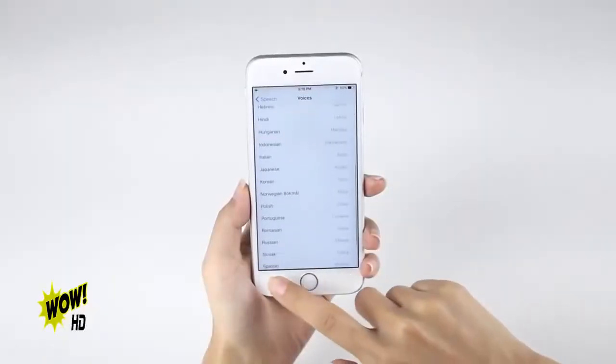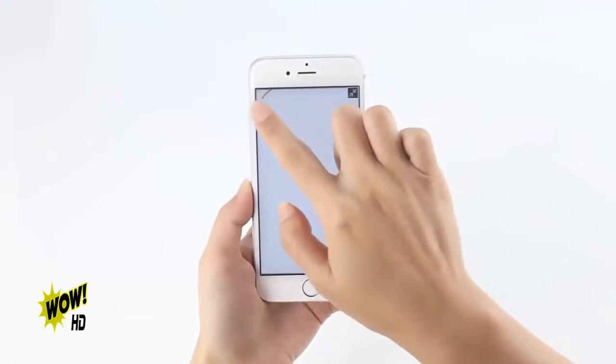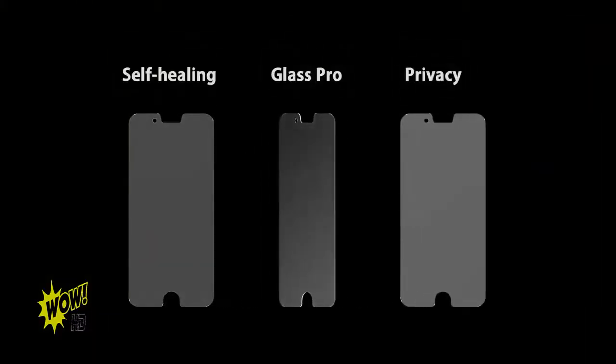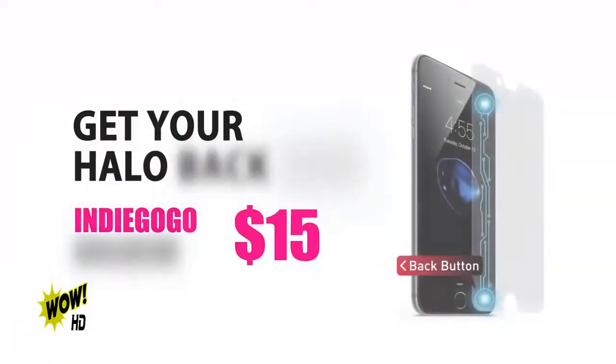HaloBag creates a new way to operate iPhone with a single hand. Now, you can use the smart button or switch to the original operating anytime. It's all up to you. And this time, we have 3 options for you. Get your HaloBag now.